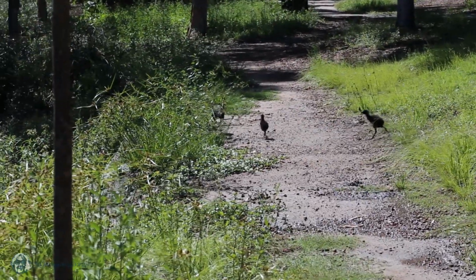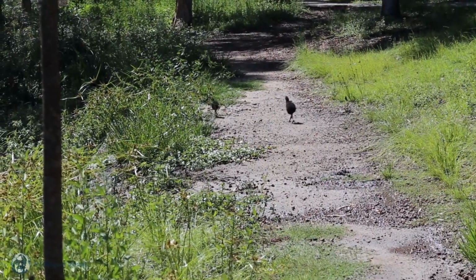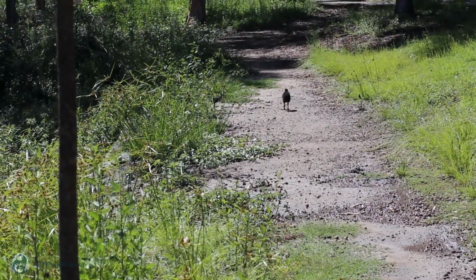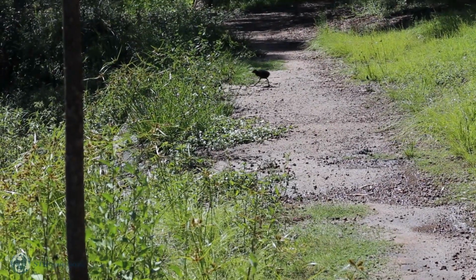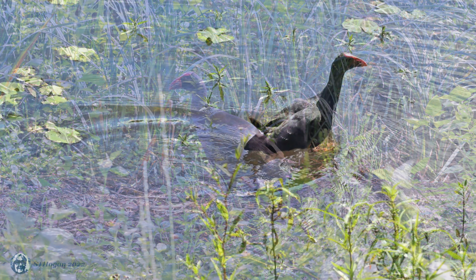That second chick is a bit bigger than the first one. Might be from a different lot, hatched a bit earlier. It's not unusual to see groups of chicks of all different stages of development all running around together with a few parent birds. It seems to be a group activity, raising chicks.